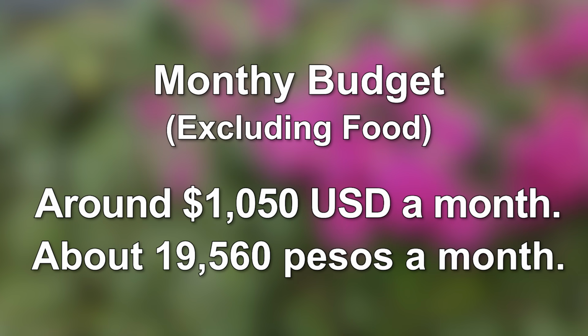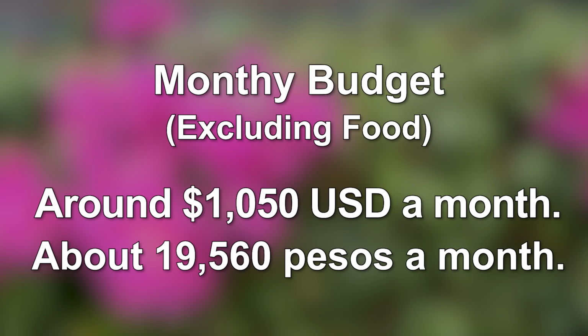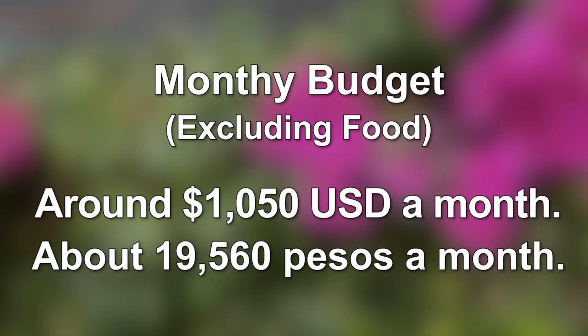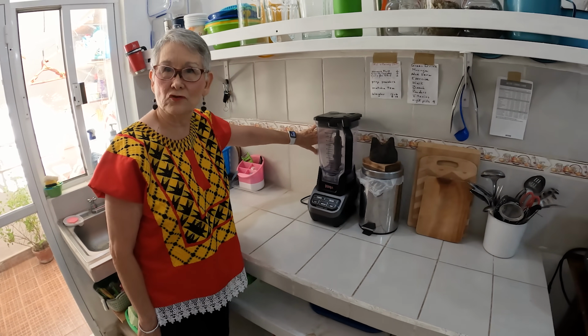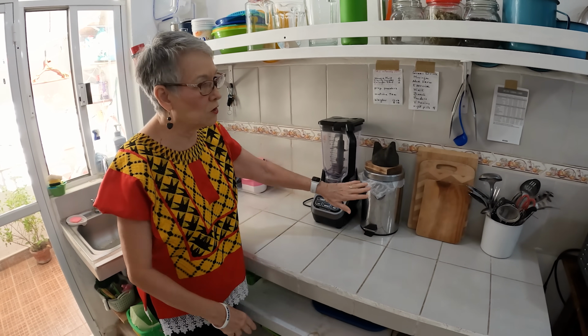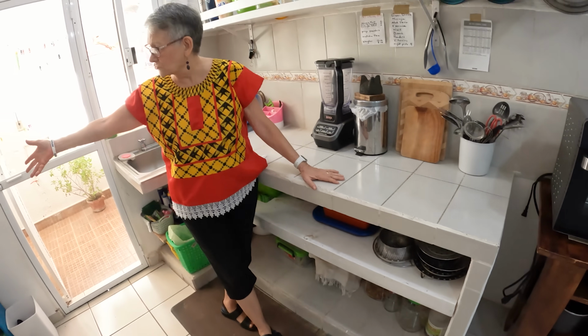I did our budget without calculating food, and it was $1,050 a month. We don't penny pinch. That includes 2 internets, our housekeeper, taking care of our car and our purified water, the electric bill, and we have air conditioning, and we cook everything electrically. We have extra strong electricity because there are so many devices. We do use electrical devices. We have electrical woks, everything. But electricity is very affordable.